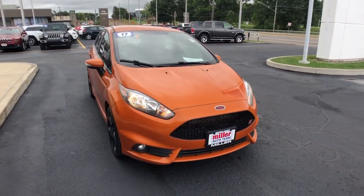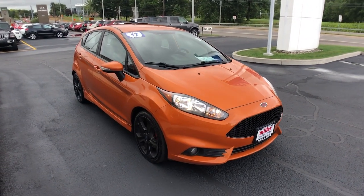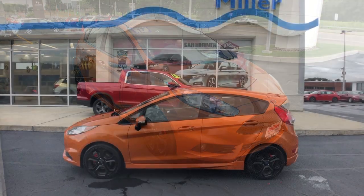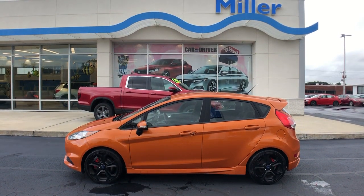The Fiesta offers sleek, modern looks, a fun driving experience, rich technology, four-door practicality, and comfortable interior, so you can make the drive your own.